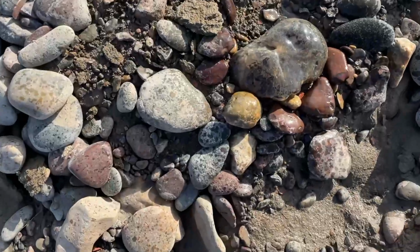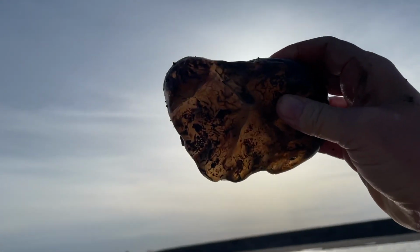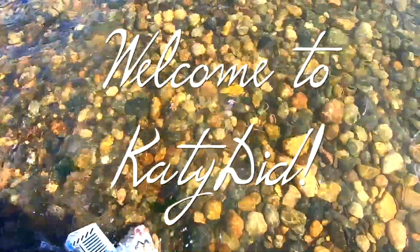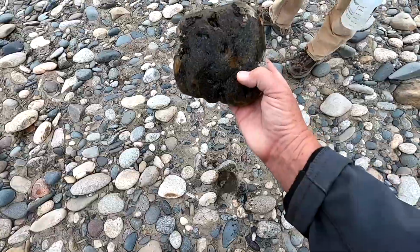Oh, look at that one. Look at the dendrites in that. Oh my God, that is so cool. So many beautiful rocks. That's a nice thing to find on my way out.